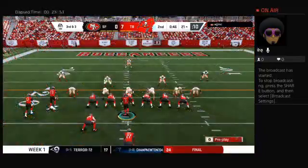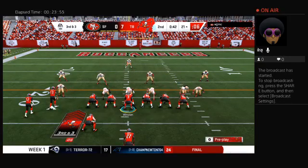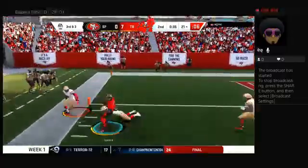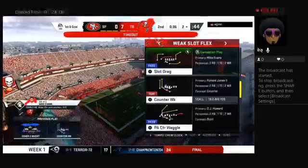The Bucs on third down, a perfect 3 for 3 as they look to keep that streak going. This time it's 3rd and 3. They'll try and run for it with Jones. He'll have a first down inside the 10. They're able to convert on third down, and that sets up a 1st and goal.